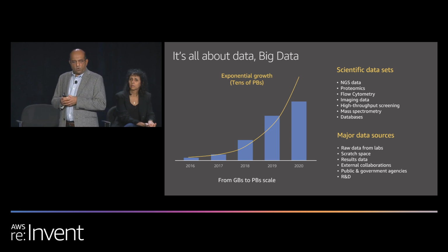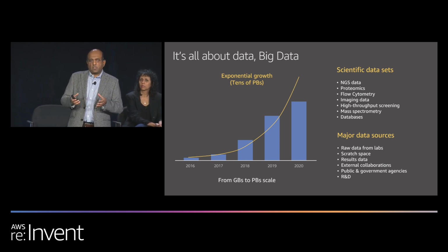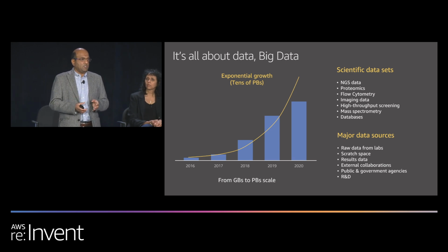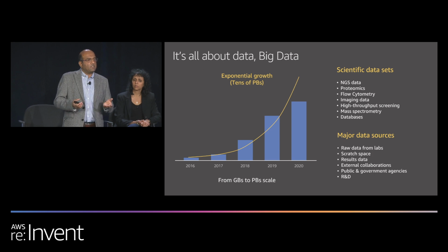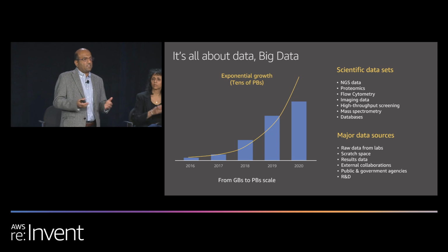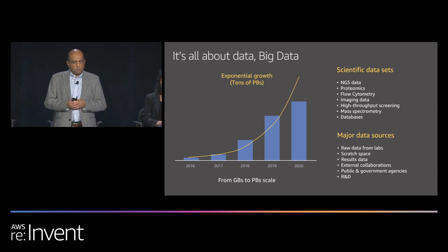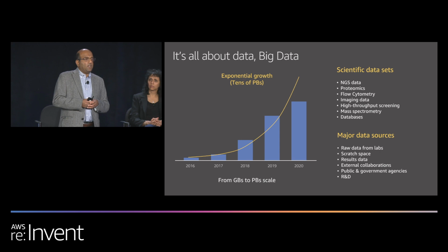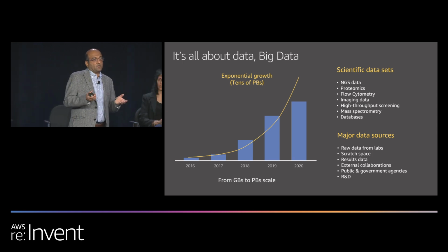We use what's called scratch space. Scratch space is simply a term we use for temporary storage, which requires high IOPS. And of course, when we get results data, we need to share it between applications, between scientists, and externally. We use EFS storage to host our results data. And of course, external collaborations and many public and government agencies are sending us a lot of data sets. So putting that data directly on S3 makes sense.